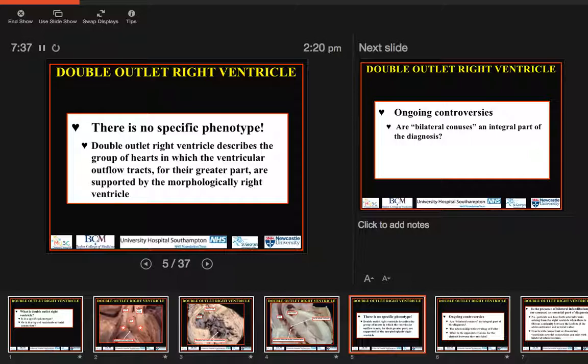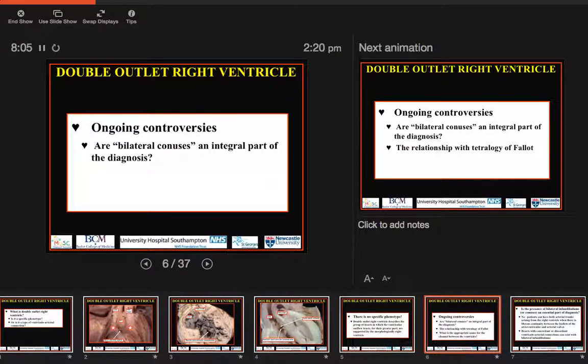Now, in all the ones that I've shown you thus far, that would not be a question. In two, because the septum was virtually intact. In the third, even though there was aortic to mitral fibrous continuity, there was a grossly restrictive interventricular communication. So you could clearly see that both arterial trunks were arising from the chamber. So the ongoing controversies are the presence or absence of bilateral conuses, and that is because of the relationship with tetralogy of Fallot.